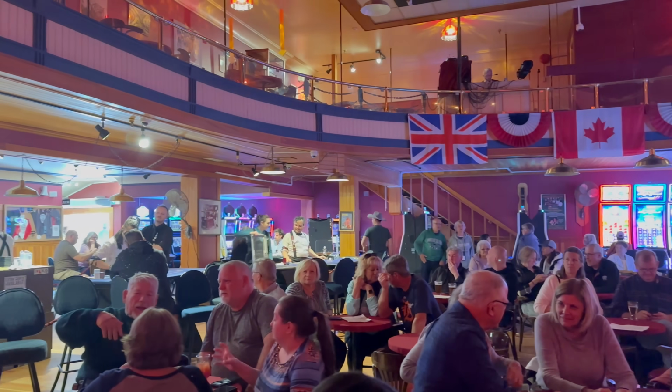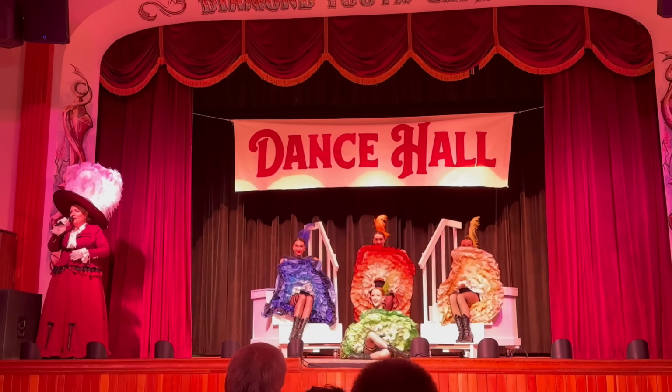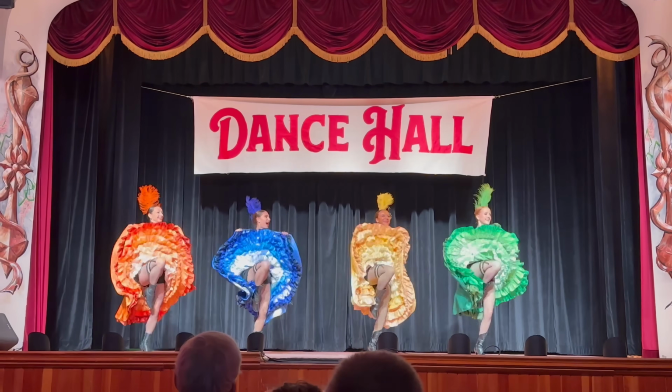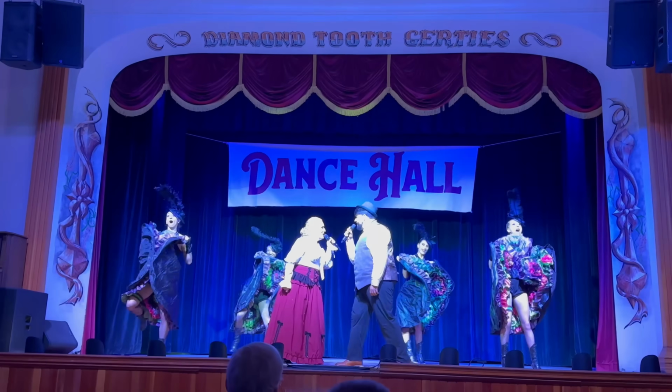It's a casino, but it is also a stage show. I'm going to call it a can-can show because that's what it starts out as, but it is so much more than a can-can show. It's fabulous, absolutely fabulous. The dancers are on point, the singers are fantastic, the musicians are good.